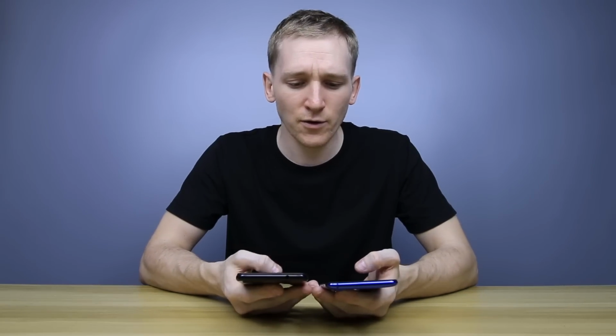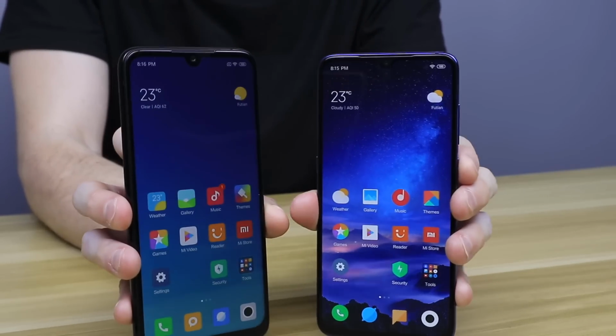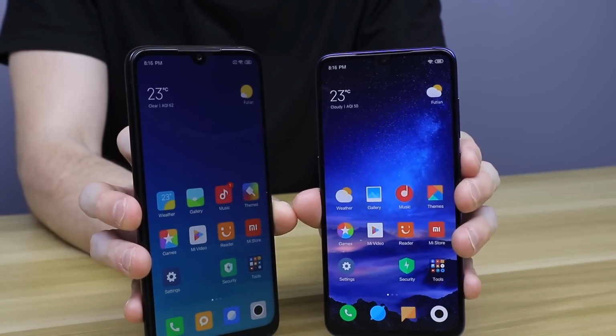The Xiaomi 9 is 3,000 RMB starting in China, and the Redmi Note 7 is 1,000 RMB in China. Is it worth the money to pay extra to get the flagship device, or can we just do with the budget option? Now we're going to do a speed test of going through apps, timing them, doing some benchmarks. But before that, let's just go through the specs of these two phones.